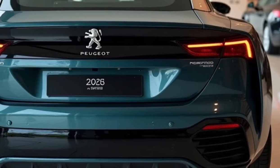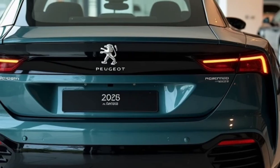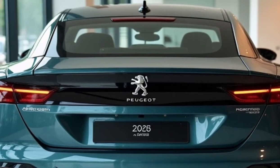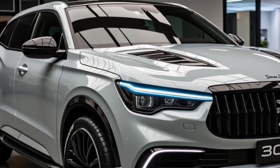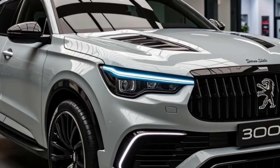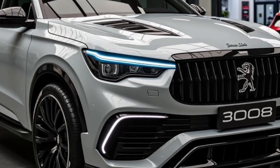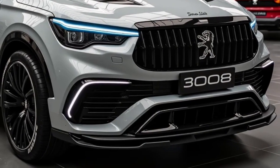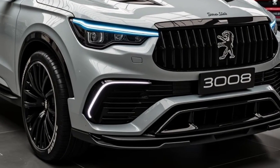This isn't just another SUV update, it's a statement. It shows that Peugeot is serious about the EV transition, serious about competing with premium brands, and serious about building vehicles that people are excited to drive. The 2026 Peugeot 3008 is bold, capable, and ahead of its time, and it's a strong sign of where the future of Peugeot is heading.